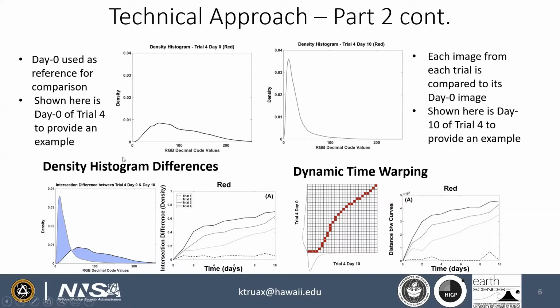We compare the two curves by plotting them together and finding the area that does not overlap between them, meaning the difference between the curves, as seen on the bottom left. The second method is called dynamic time warping, or DTW for short, and is a curve-fitting method that has been employed in image analysis of handwriting. It finds the closest distance between all points between the curves and sums that difference.